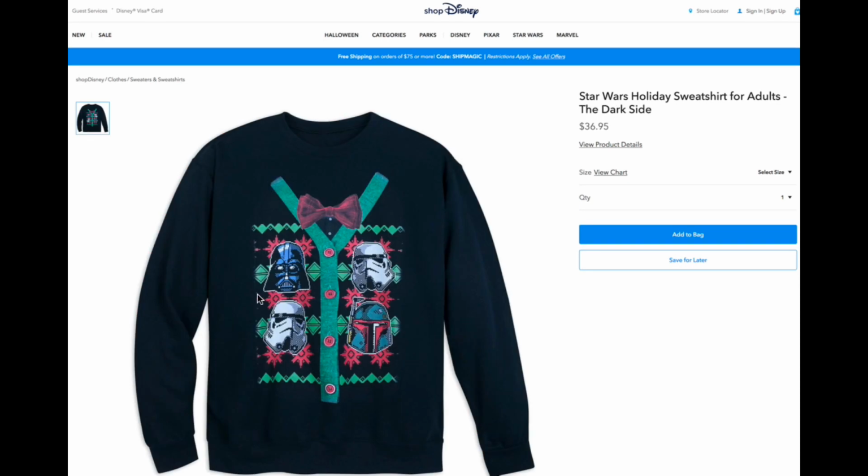Okay, and this is obviously the same kind of inspiration. And we have Darth Vader, two Stormtroopers, and Boba Fett. This one's actually pretty cool. I mean, look, the bow tie. That gives you a little bit of the corniness. But this one isn't as bad as the other one. Actually, if you took out the bow tie and the buttons, it wouldn't be such a bad kind of shirt to rock, you know, a sweatshirt. So let's take a look at the third one.